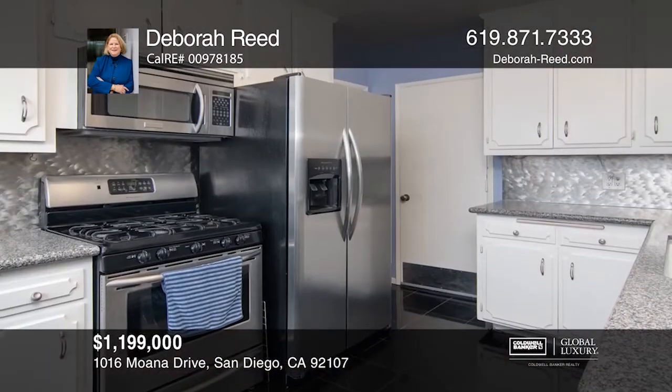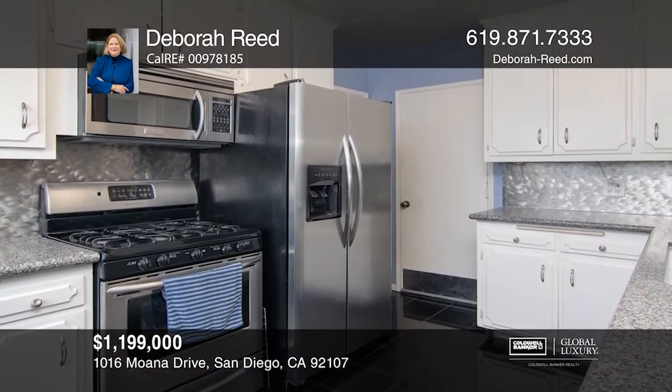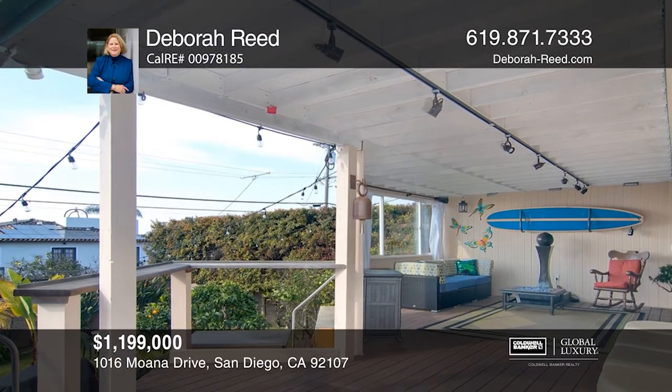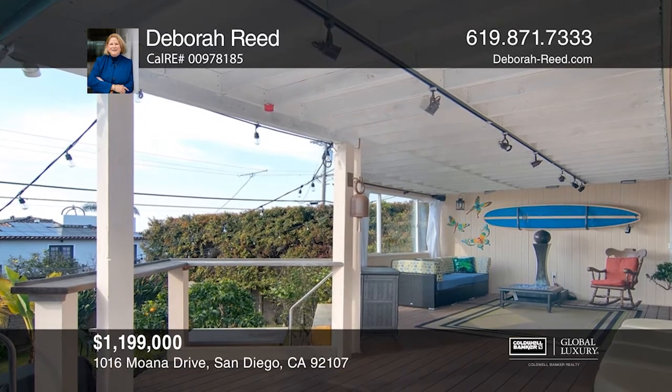At 7,800 square feet, the lot is spacious and the backyard is a wonderful place to entertain. This home is in one of San Diego's finest neighborhoods.